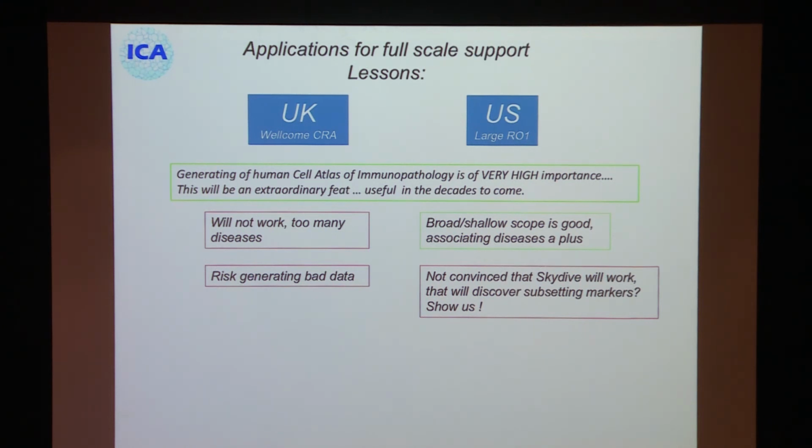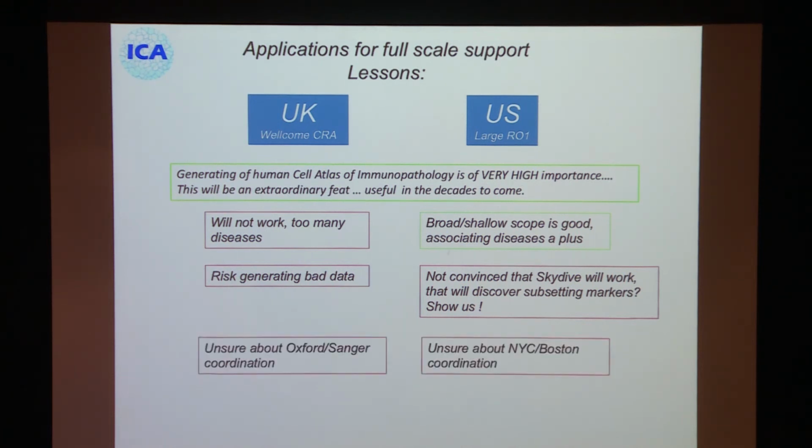And on the US side, people weren't convinced that the skydive would work, that we'd be able to get the markers that would allow us to refine the cell populations with the two levels. And that's something which we're actually working on to demonstrate that, no, this is a workable model. There were some grantsmanship things we didn't really describe correctly, and this is non-trivial, how Oxford and Sanger would coordinate, or especially New York and Boston, that is definitely a concern. And then also how the transatlantic collaboration would work.